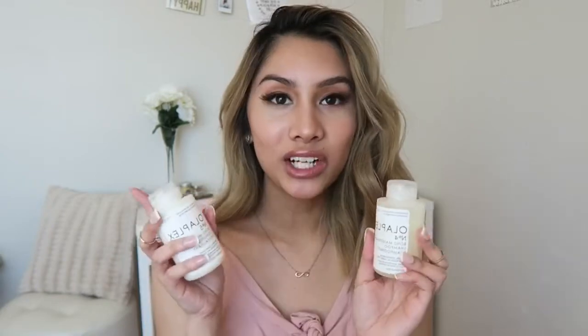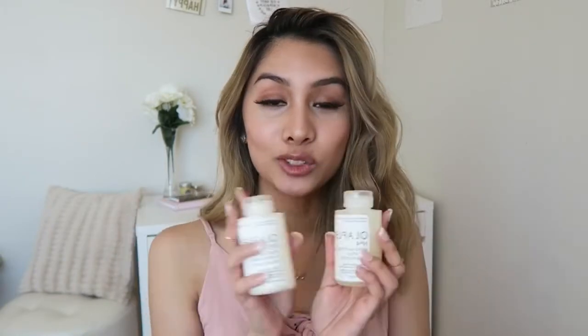And especially for me, since I have color treated hair, I used to just use the normal drugstore shampoo and conditioner, and I noticed that when I would use that, my hair would just get very brassy. Because if you have Asian hair like me, like I'm Filipino, and ever since I got my hair done, I noticed that the color would sometimes get kind of brassy or orangey. But whenever I use this, I don't notice it getting brassy or anything like that, so I swear by these.